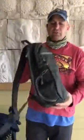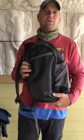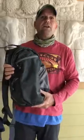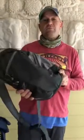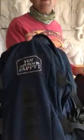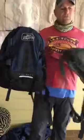You'll need a backpack. I have two different backpacks that I like here. I have a small one, which is great because you don't want to be hogging up the space on your back with a bunch of gear. So this small little backpack is ideal. Or something like this. This is what I use. It's got my little "you can't steal my happy" bag there. That works great.